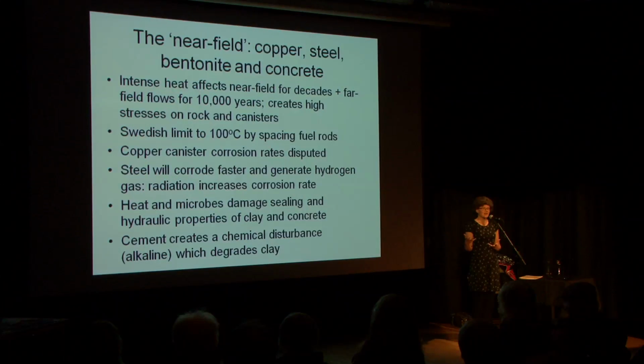The heat can damage the sealing of the backfill around the canisters. So there's a lot of research that's suggesting that the properties of clay that hold the canisters in place and so on can be severely damaged by high heat. And that's why the Swedes say, well, we have to have them far enough apart to limit the temperature to 100 degrees. But that's another area of dispute where some scientists think the temperature needs to be much lower than that.